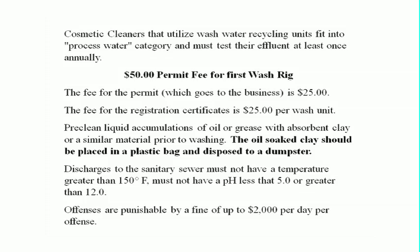Pre-clean liquid accumulations of oil or grease with oil absorbent or similar material prior to washing. The oil-soaked clay should be placed in a plastic bag and disposed of in a dumpster. Discharges to the sanitary sewer must not have a temperature greater than 150 degrees and must have a pH not less than 5 or greater than 12. Offenses are punishable by a fine of up to $2,000 per offense per day.